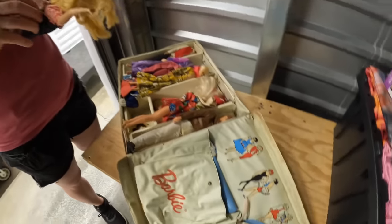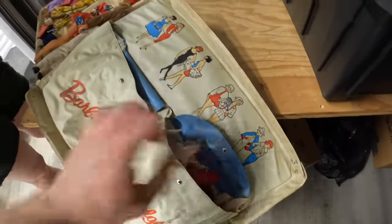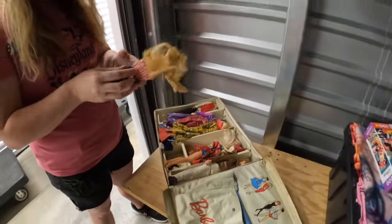I might have to take off her clothes. I have to normally put the neck. Real zipper. Is there clothes in here? Oh, there's a ton of clothes in here. Yeah. I can't remember who was asking for dolls.